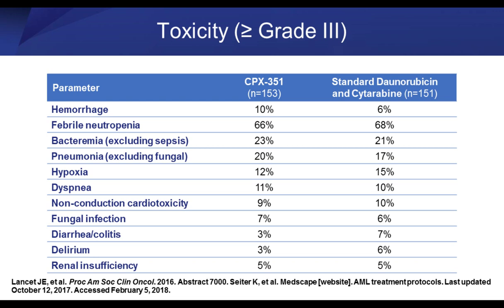When you look at the toxicity, it's pretty much what you would expect from this patient group. So you're going to see certainly profound myelosuppression. You're going to see neutropenia, thrombocytopenia, and anemia, and you're going to see complications thereof. You're going to see infectious complications. You're going to see febrile neutropenia. You're going to see pneumonia and hypoxia as a result of that. You're going to see fungal infections.